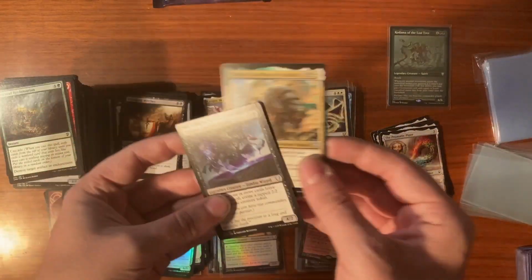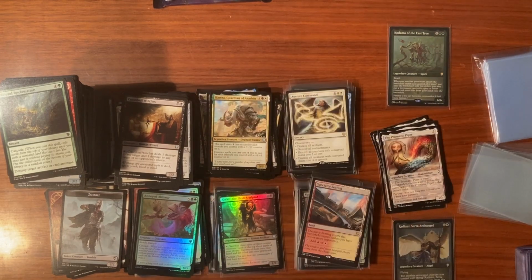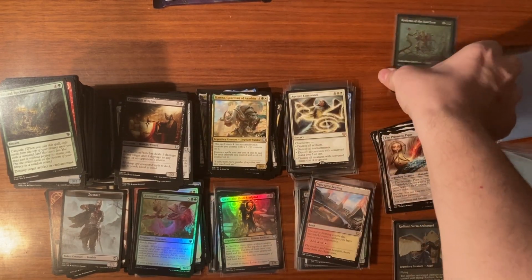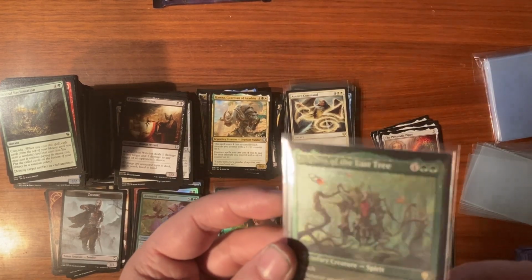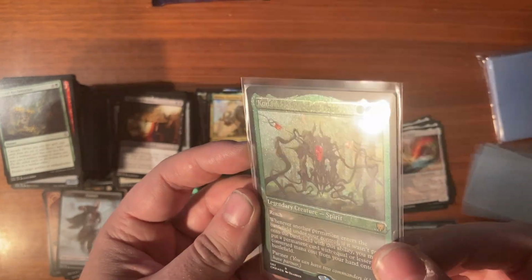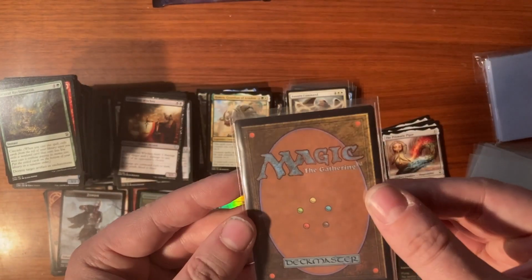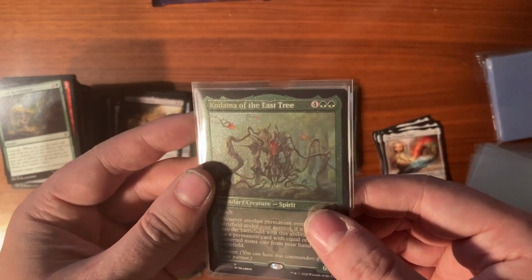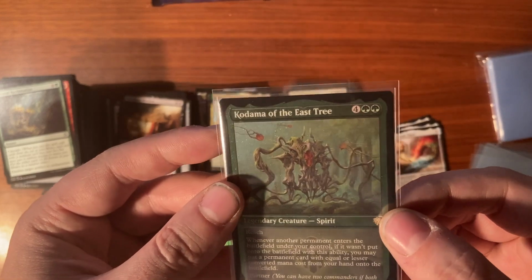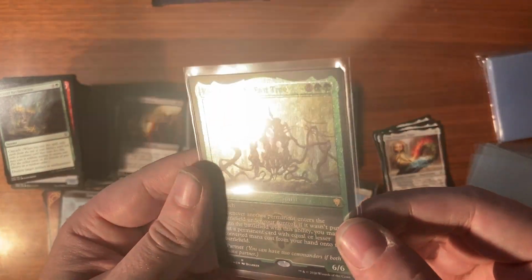What did I miss? These are 2 uncommon. These are legendary creatures. All right. Let me take a breather. But holy moly, guys. We just finished off with Spectator Seating and then a textured foil Kodama of the East Tree. Man, I hope these still have multipliers. But Kodama of the East Tree is just a straight-up good card to get anyway, so... Very cool. All right, guys, I'll be back to do the summary, but this is sweet.